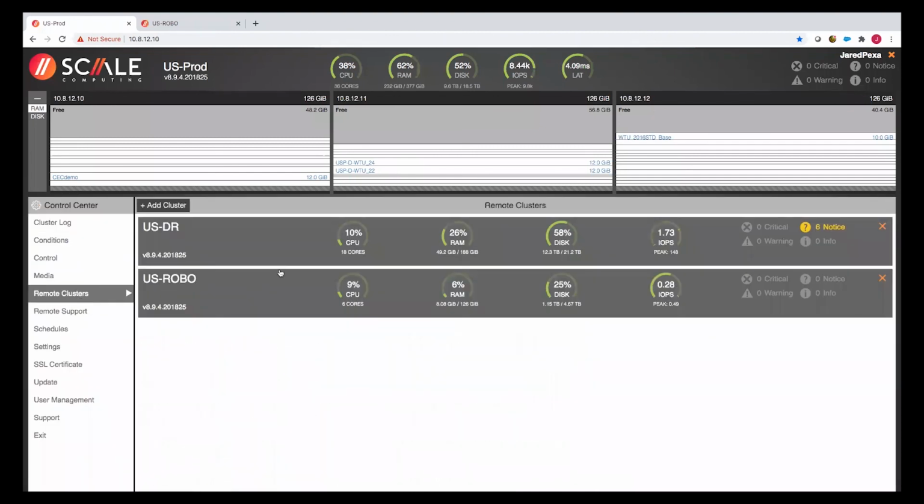You come to Control Center, down to remote clusters. You can see we have one cluster here and then a single node. Again, a very common architecture is to do a single node for DR, so we'll show you what that looks like. You also get a live view of what's going on with your remote clusters right from the single pane of glass as well, to see if there's anything unhealthy.